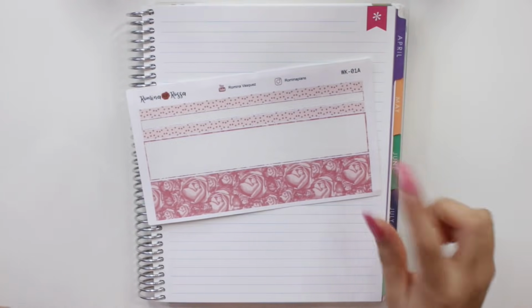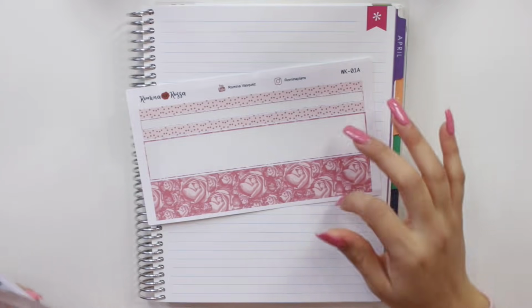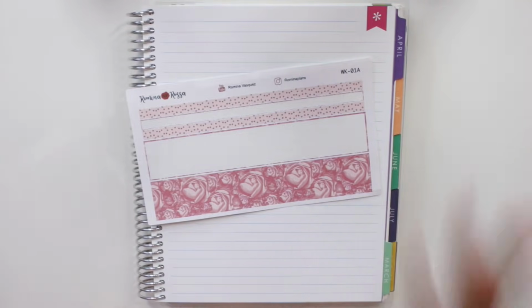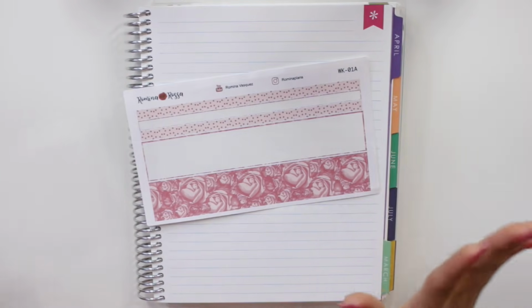So, okay. For the stickers that I'm going to be using, I'm going to be using my washi kit. And this one's actually a used one. This is from my shop. And I'm just using the rest of it just so it doesn't go to waste. And this is exactly what I need to decorate my planner. The reason why I use stickers is because I am a planner and I love planning with stickers.